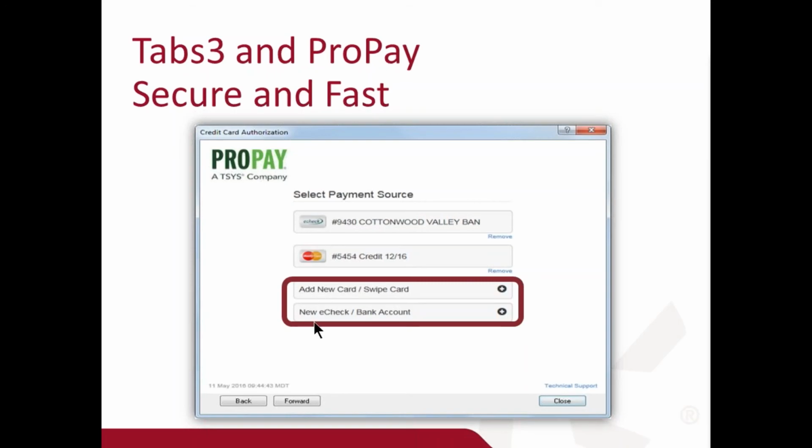So here you can see I can add a new card, I can do a new e-check, or do a new bank account. And that e-check, this is one of my favorite features. All you have to do is get the information on their check, and that's their routing number, which is the 9-digit number that identifies the bank that they're from, and then their bank account number. And once you get that information, you can submit directly to the bank, press the submit button, and then the payment is processed right away.